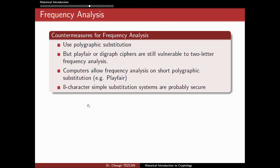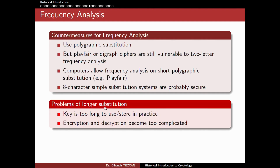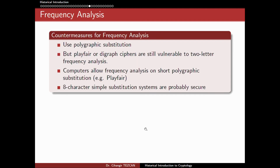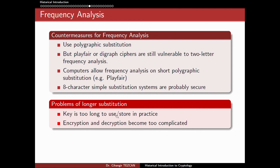But the thing is, designing such a cipher is not easy, and you still cannot use it with pen and paper. The good thing about Playfair was that it was very easy to use. But if you design something for 8 characters, then it will be something very hard. So if you use longer substitution, the key will be too long to use or store in practice. Encryption and decryption will become too complicated.